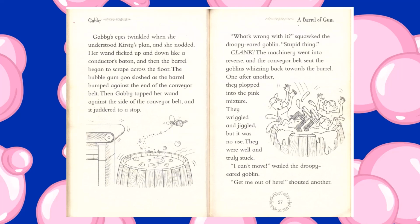Clank! The machinery went into reverse, and the conveyor belt sent the goblins whizzing back towards the barrel. One after another, they plopped into the pink mixture. They wriggled and jiggled, but it was no use. They were well and truly stuck. "I can't move!" wailed the droopy-eared goblin. "Get me out of here!" shouted another.